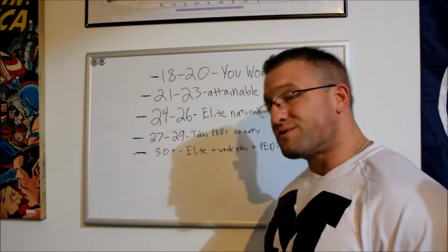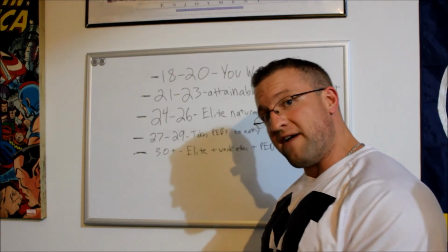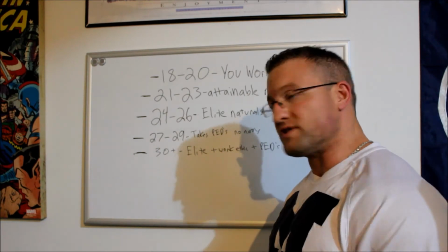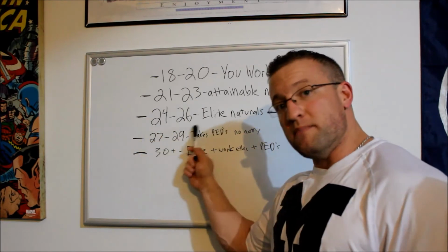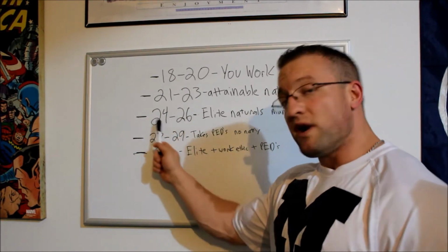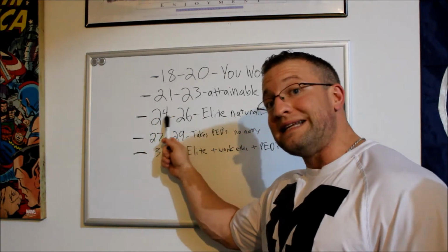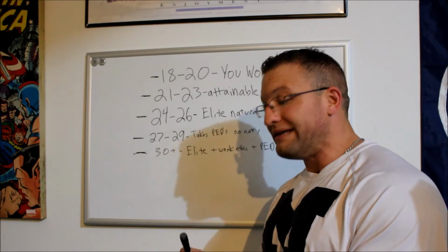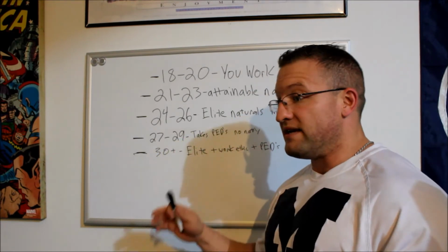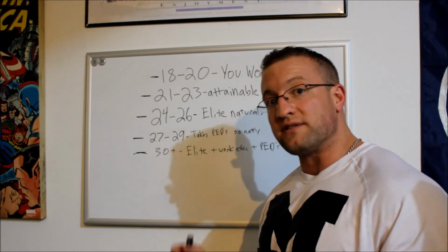24 to 26, and this is where I veer off a little bit from some of my counterparts that have 25 as the hard stop for natural versus not. This is kind of where we have a little meeting ground, okay? So in this 24 to 26 range, you have your absolute most elite natural bodybuilders. I'm talking guys with elite genetics, elite work ethic, and elite training capacity. They've put it all together.